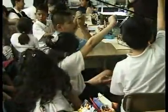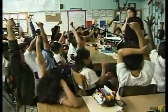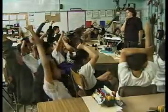Last one, is each word in the sentence spelled correctly? If I did them all right, your thumb goes up. I should see every thumb either pointing up in the air or down. I'll wait till every person's decided if they've been spelled correctly.